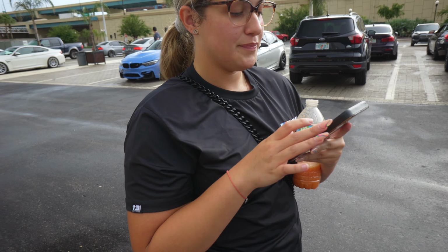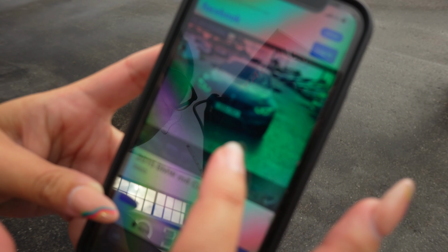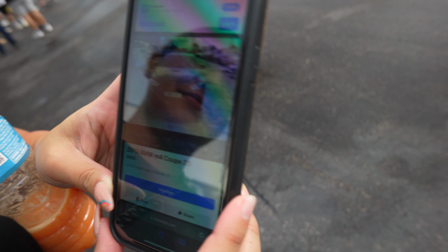Hold on, Zai over here surprised me, talking about she wants an M4. Please show us this M4. What color is that? I have no idea. Look, I can't even open it. Oh, it's because it's not a link.